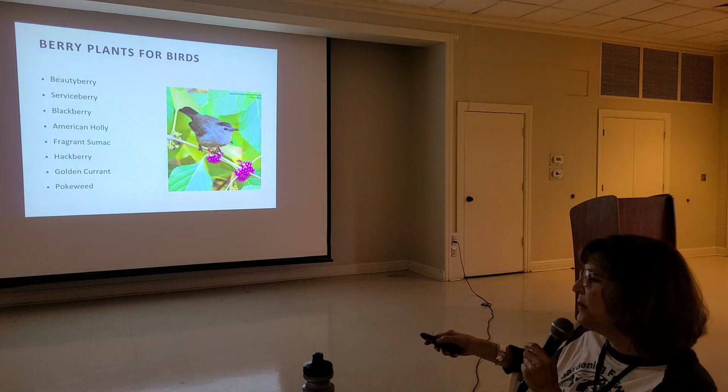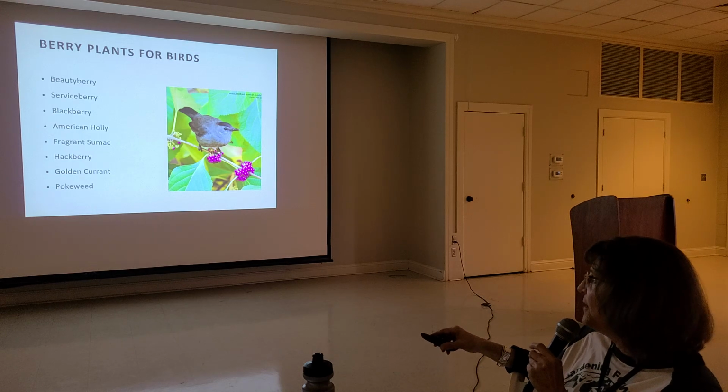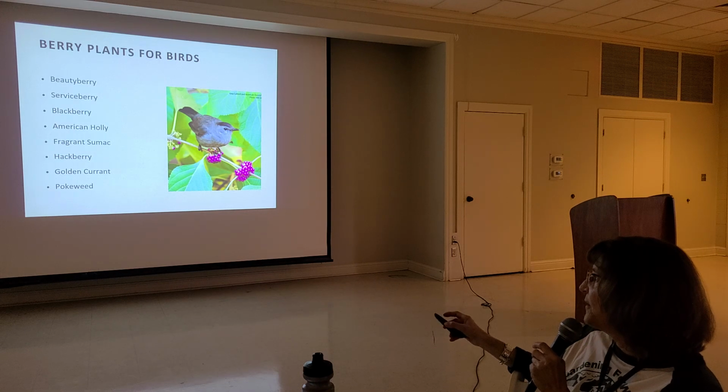Berry plants for birds. Like I said before, a lot of birds eat insects during the summer. During the winter months when there are not so many insects around, they will eat the berries off your beautyberry, your serviceberry, your blackberry, American holly, fragrant sumac, your hackberry, golden currant, and your pokeweeds. So pokeweed, you don't really have to plant, the birds will bring those in.